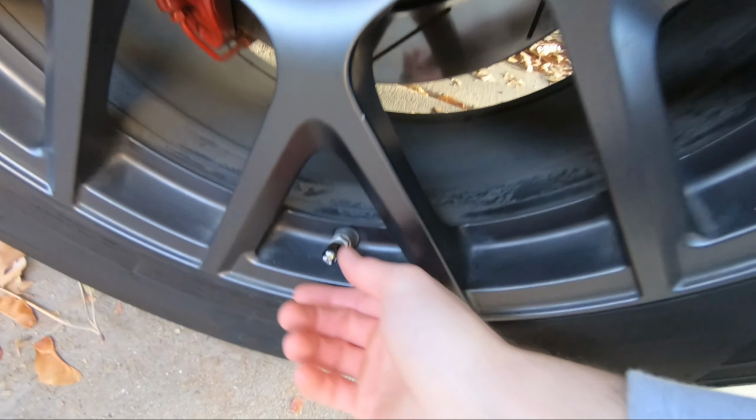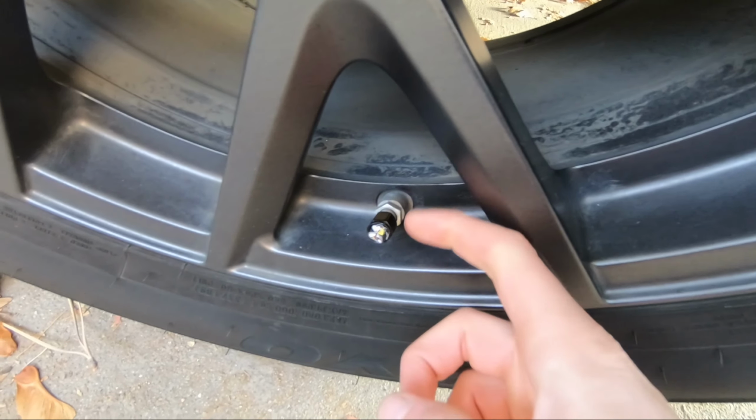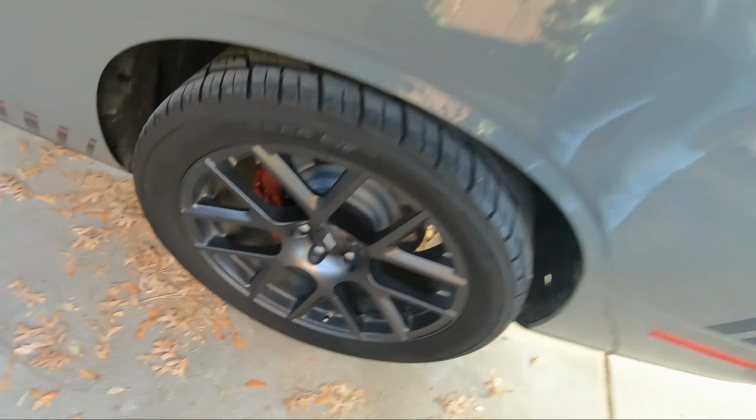So again, huge thanks to everybody out there, my family, my friends, that got me a lot of car accessories. I'm really excited to use those. And overall, these little Scat Pack tire covers are really cool. I like those. I think they'll be a really nice touch.